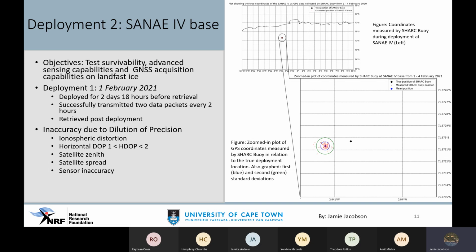The first deployment of this version happened on the mainland of Antarctica at the South African Antarctic base called SANAE 4. Here it was deployed on the guardrail above the base, and as you can see, the GPS coordinates on a high scale show a close match to where the base is, but if we zoom in, we can see that it's offset by about 15 meters. In order to account for this, once again, we'll need further calibrations.